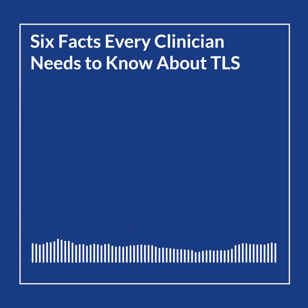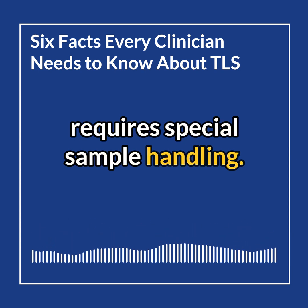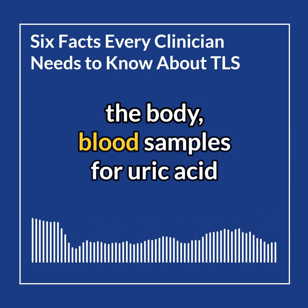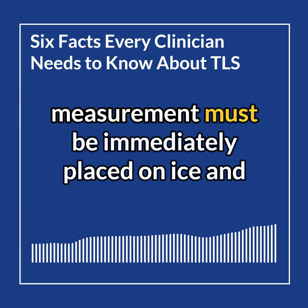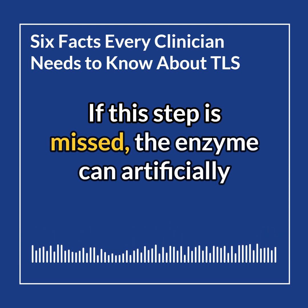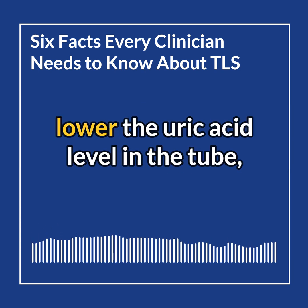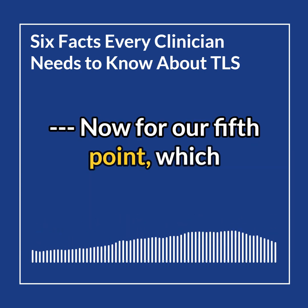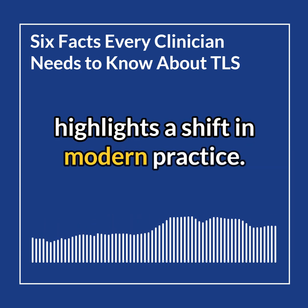Furthermore, rasburicase requires special sample handling. Because the enzyme remains active outside the body, blood samples for uric acid measurement must be immediately placed on ice and sent to the lab for quick analysis. If this step is missed, the enzyme can artificially lower the uric acid level in the tube, leading to a falsely reassuring result. Now for our fifth point, which highlights a shift in modern practice.